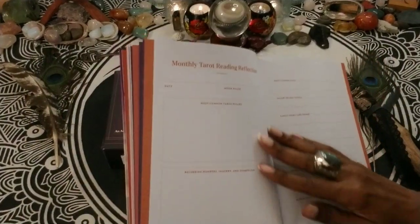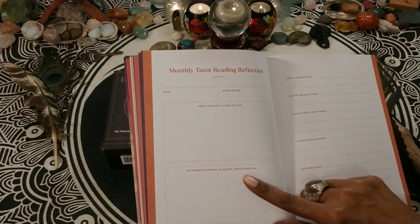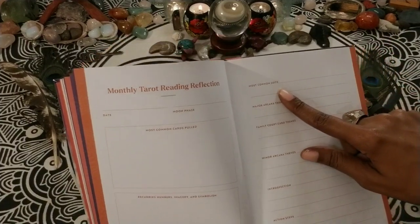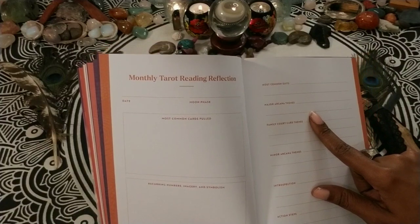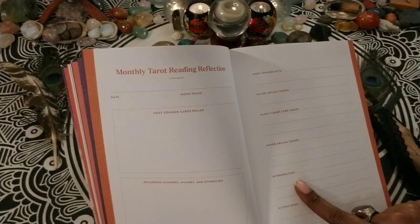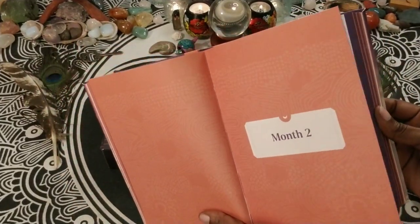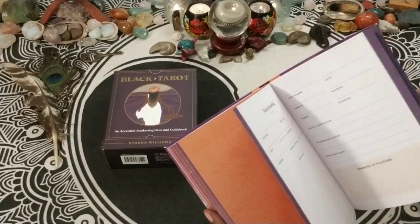And I love that here. It's got date, moon phase, most common cards pulled, recurring numbers, imagery and symbolism, most common suits that came up for you that month, major arcana themes, family court card themes, minor arcana themes, introspection, and action steps. So we go through all the months to get to month 12.